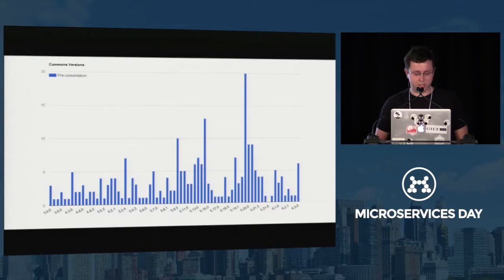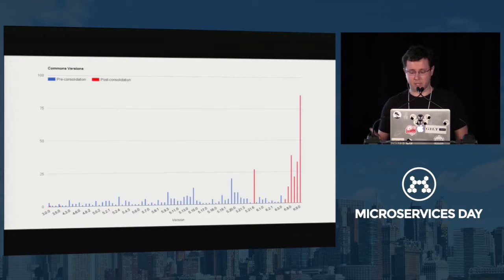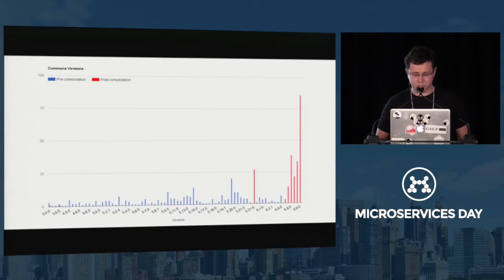And so we decided we had to scale back. We had to fix this somehow. We did two things essentially. We did a big upgrade where we spent time breaking our Commons down from a monolithic library into specific libraries, which is exactly what you do with a monolithic service that you want to break into microservices. And then we also did a small project where people would go through and upgrade to sane versions to cut down on that big list. After about a month of work, we ended up with this, where, as you should be able to see, there are far fewer instances of Commons in production. Most of them are edging towards the newer versions on the right, and then there's that other big spike, which is the latest stable version of our 5.x branch.